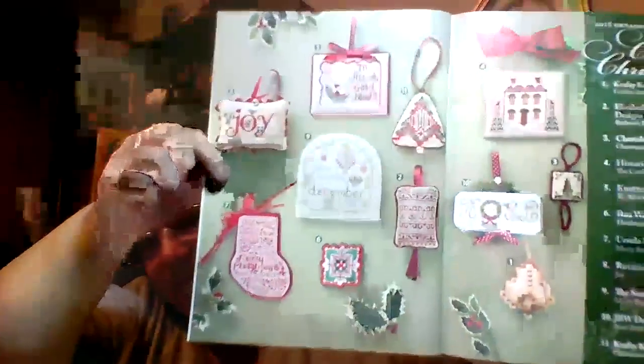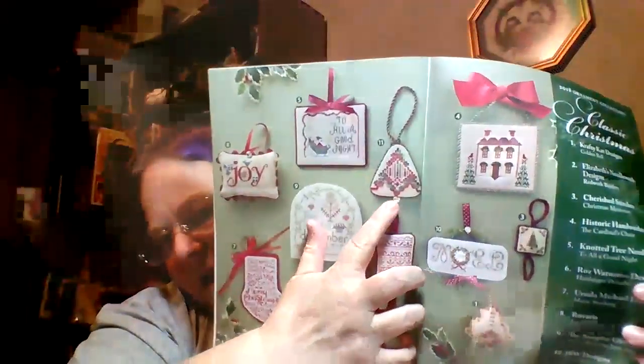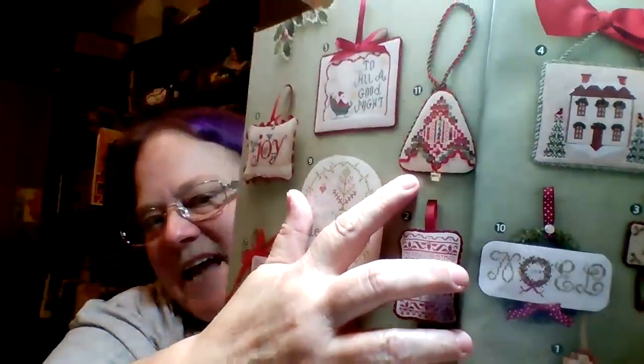I don't know if anybody's done a flip through for you, but one of the things in here, this is the first section here. This bell right here, it's done in variegated floss.